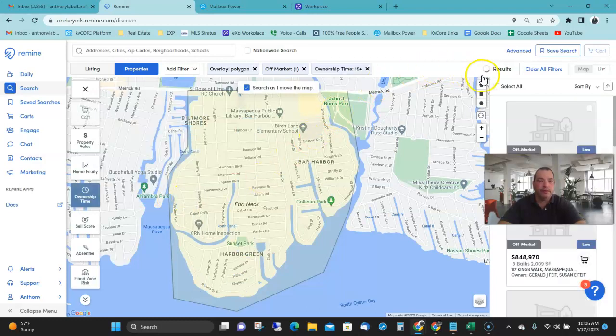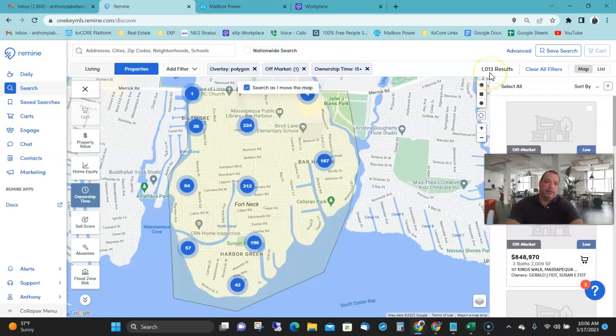Boom. We just knocked that down from 2,300 to 1,000. Okay, so that's a big chunk of people. So basically there's 1,300 people that we would have just wasted postcards on, and a lot of money and a lot of time and hassle calling them or emailing them. These people are a lot more likely to sell. They've been living in their home at least 15 years. So we're down to 1,000.